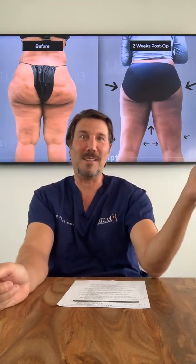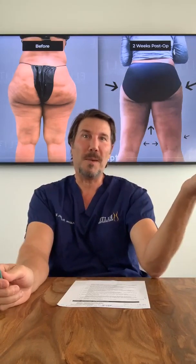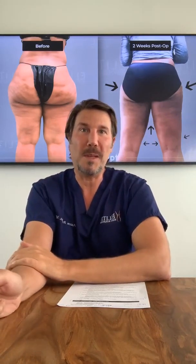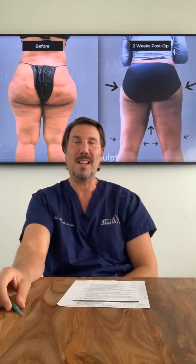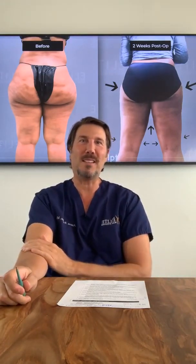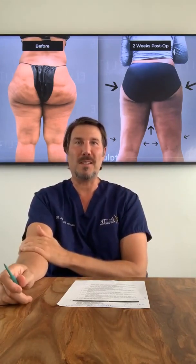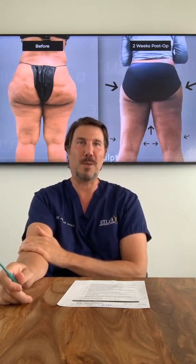Not that you can't see it very obviously, but she was so upset about her outer thigh. It was a really big deal to her because it's been there her whole life basically. And 2 weeks later, it's absolutely gone, right? And it's a natural, smooth result. What I want a patient's after to look like is they never had the problem area. And that's what we've achieved here with Lisa. I think it's an absolutely gorgeous result.